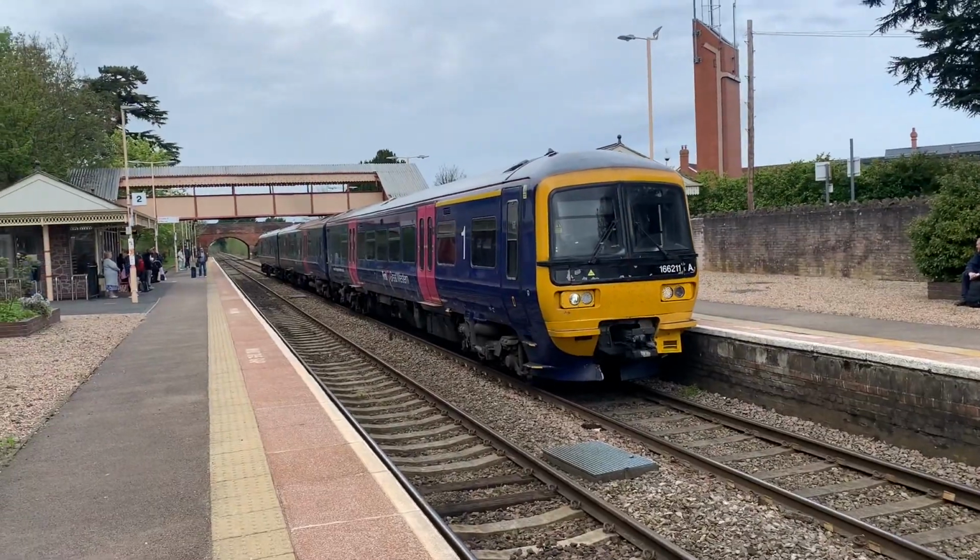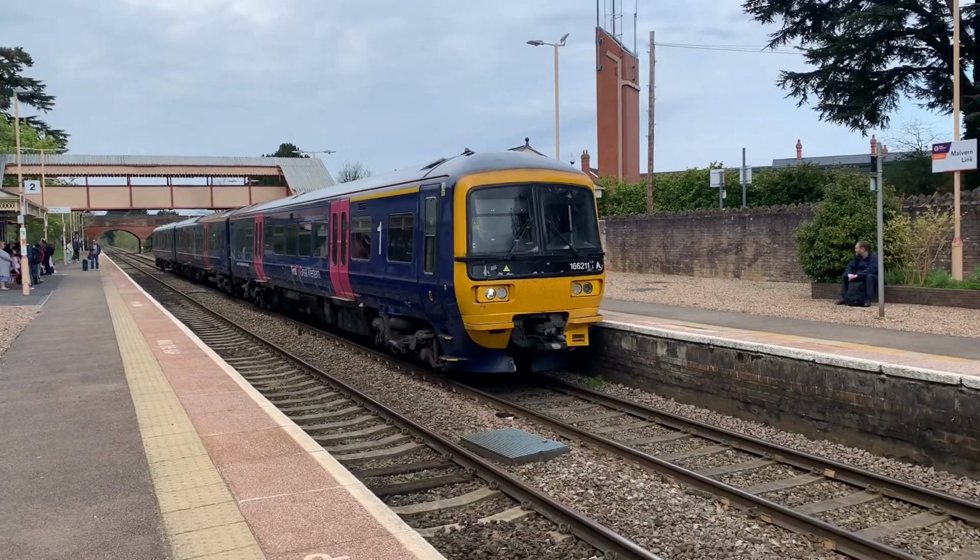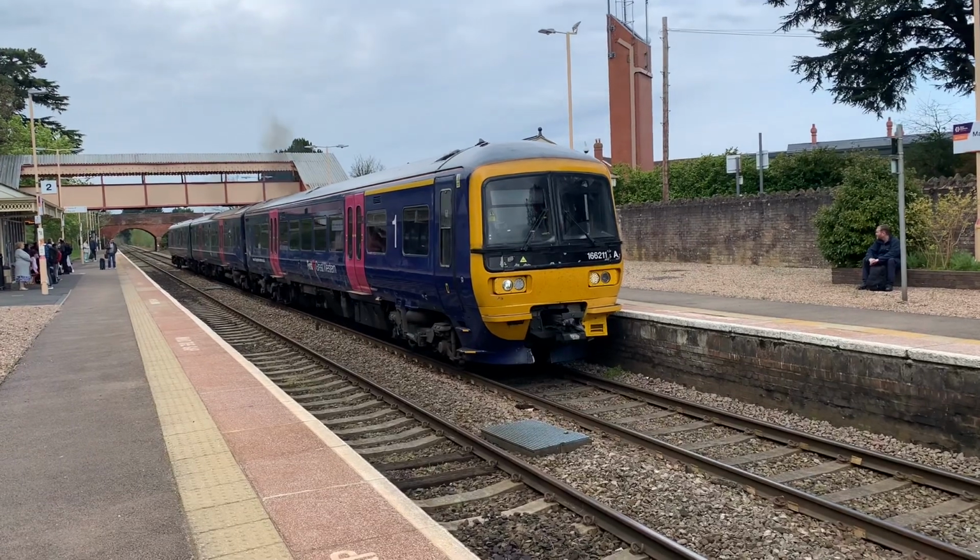Departing out now is the slightly delayed 1627 Great Western Railway service from Westbury to Great Malvern. This train running about 2 minutes late.